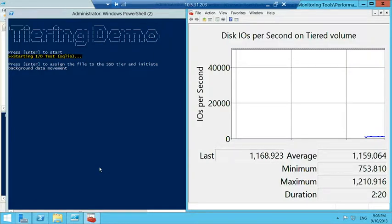But this data is becoming hot, and so we're going to look at moving this up to the SSD tier to get better performance. Okay, so you notice that it's running pretty flat at this point in time. It's staying right around that 1100 average. Now, what we can do through PowerShell is move that particular workload, or portions of that workload, up into the SSD tier so that we can get better performance. So let's go ahead and do that.